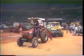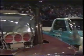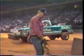Tonight, from Birmingham, Alabama, we bring you the biggest and the best of tractor and truck pulling. It's the TNT champions that have come in from all around the country. We've brought in the best in the four-wheel drive trucks and the dragster tractors. The drivers are going to their machines right now and getting ready to fire them up. So let's go to the action.